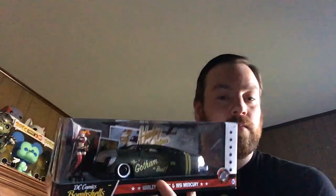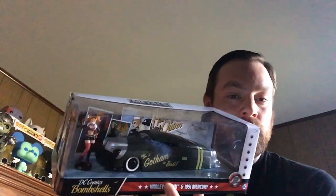I was watching Forever Freaky Funko's video showing off these pretty cool diecast cars, and I also heard Funko Pops and Unicorns talking about these. This is my first Harley Quinn that I have ever bought, and if you guys know me, you know that I'm a big car fan. I love old hot rods and just nice looking cars. So what I got is the 1951 Mercury Harley Quinn.